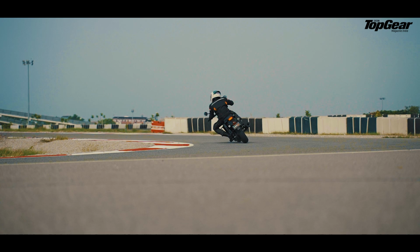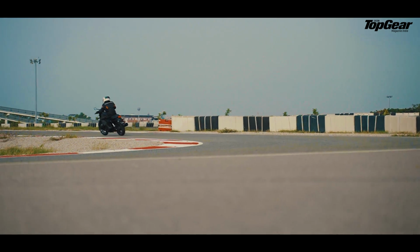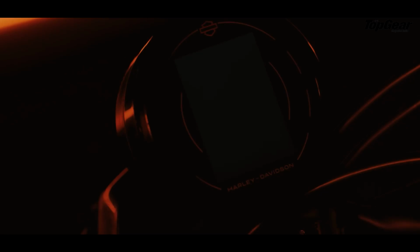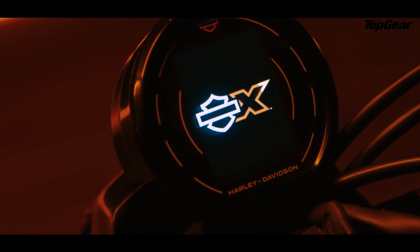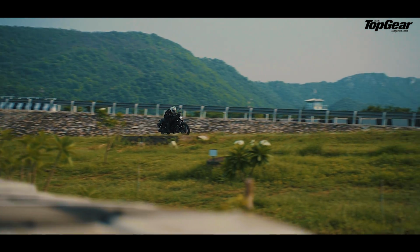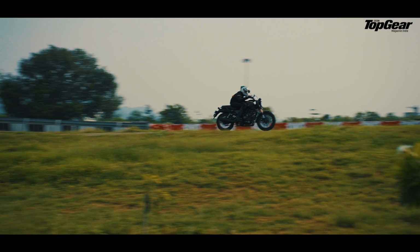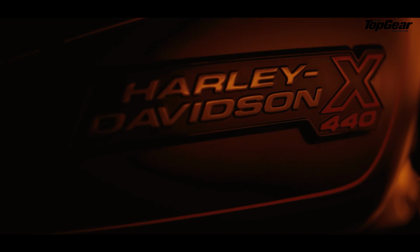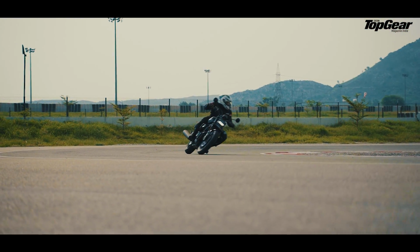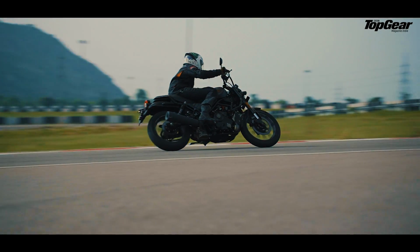It breaches past 100 kilometers per hour in a jiffy, riding on its huge torque wave. Although I managed to see a top speed of 137 kilometers per hour, the X440 falls a little flat in its top end. It doesn't want you to ride it like a maniac. Just settle in, feel the thump, and enjoy the ride. That being said, it can still cruise at 115 kilometers per hour all day long, with the major highlight being the grunty low and mid range.